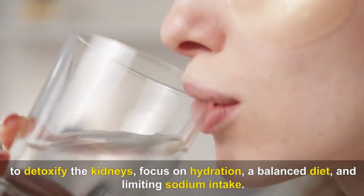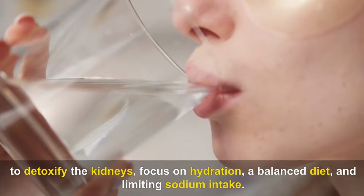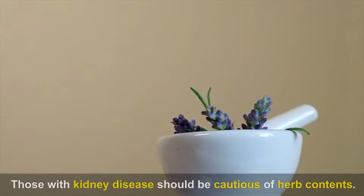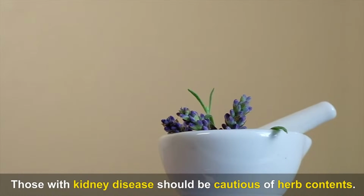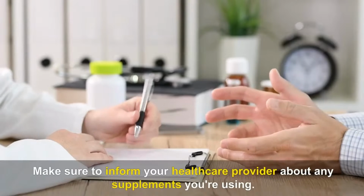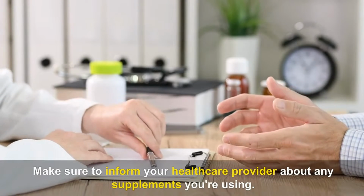To detoxify the kidneys, focus on hydration, a balanced diet, and limiting sodium intake. Those with kidney disease should be cautious of herb contents. Make sure to inform your healthcare provider about any supplements you're using.